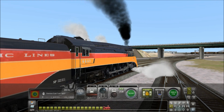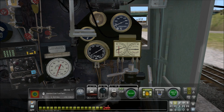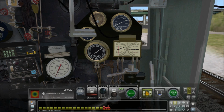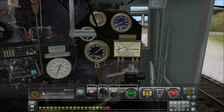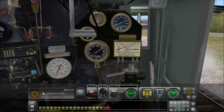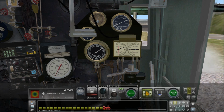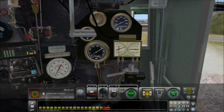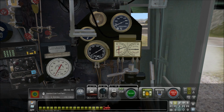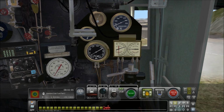So what you're going to want to do is you're going to want to obviously know the locomotive's starting tractive effort. In this case, without the booster, the tractive effort is 64,800 pounds, and with the booster, it is 78,650 pounds. That's correct, with the booster cut in. This is obviously starting tractive effort, so those numbers are only applicable from 0 miles an hour to about maybe 10 or 15 miles an hour.